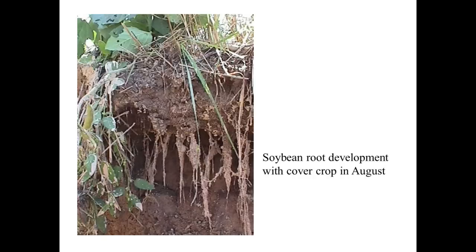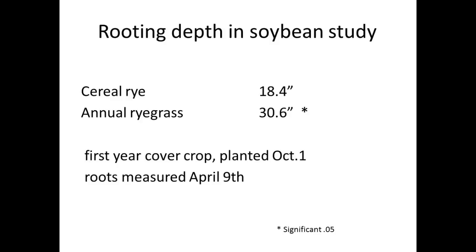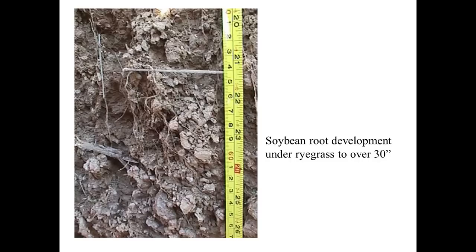What do you think? Everybody's seen a soybean root, the taproot hits 12 inches and goes flat? That's a possibility. Here's a depth that's on ryegrass. We were pulling the cereal rye and the ryegrass studies, how deep the rootings were in the soybean study. We're at 30 inches right here, and we got soybean roots below 30 inches in a Cisne clay pan soil.